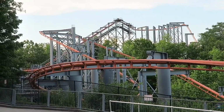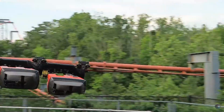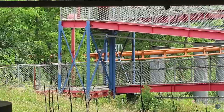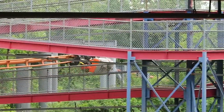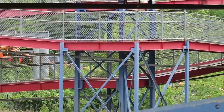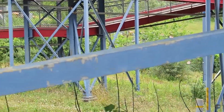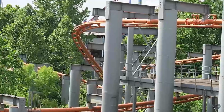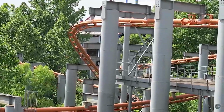While the Bat's first jump may not be particularly impressive, what comes after is a thrilling experience. It's one of the most whip-inducing coasters I've ever experienced, delivering intense positive G's. The overall ride experience is extremely enjoyable, setting it apart from other aero-suspended coasters like Iron Dragon. The Bat truly stands out as an amazing coaster.